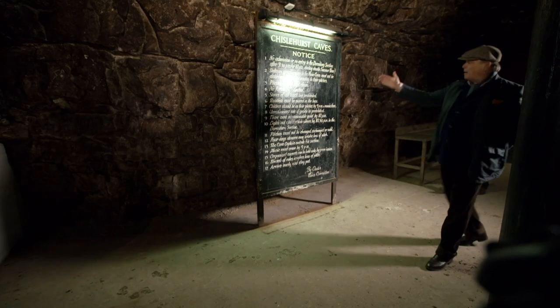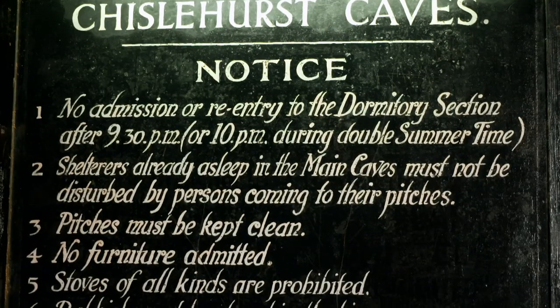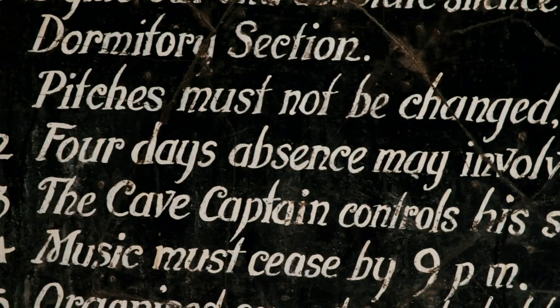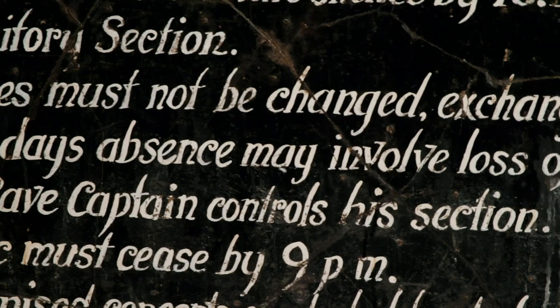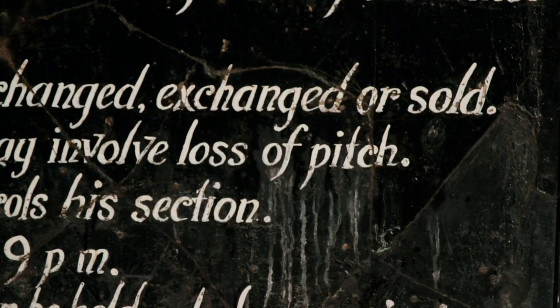This is what they abided by, was it? These rules? Yeah, these 17 rules of the caves. Why's this one here? 4 days absence may involve loss of pitch. What's the thinking behind that? I mean, basically, if you were gone more than 4 days, especially during 1944 with the V-1 rockets, it was presumed that you'd lost your life. Really? Yes. So the pitch would have become available? It would have become vacant. Really? And they would have reissued it, yes.